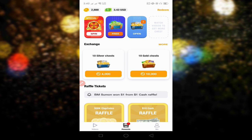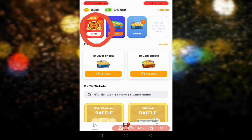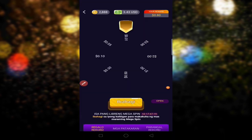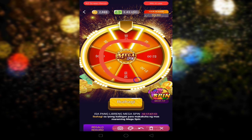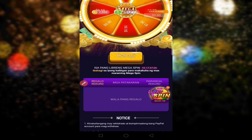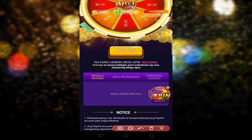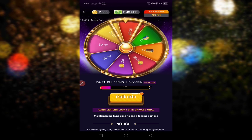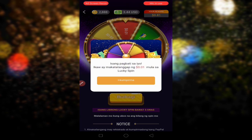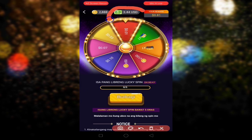Oh, I have one spin available on the lucky spin, so I'm gonna use that. By the way, you can access Mega Spin, this one, if you have invites. There, $0.01 from Lucky Spin. So I already have 3.44 US dollars.